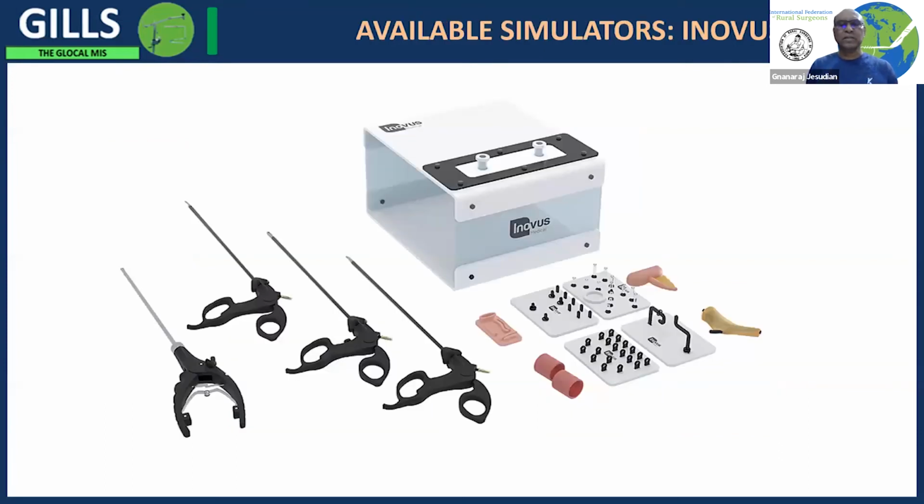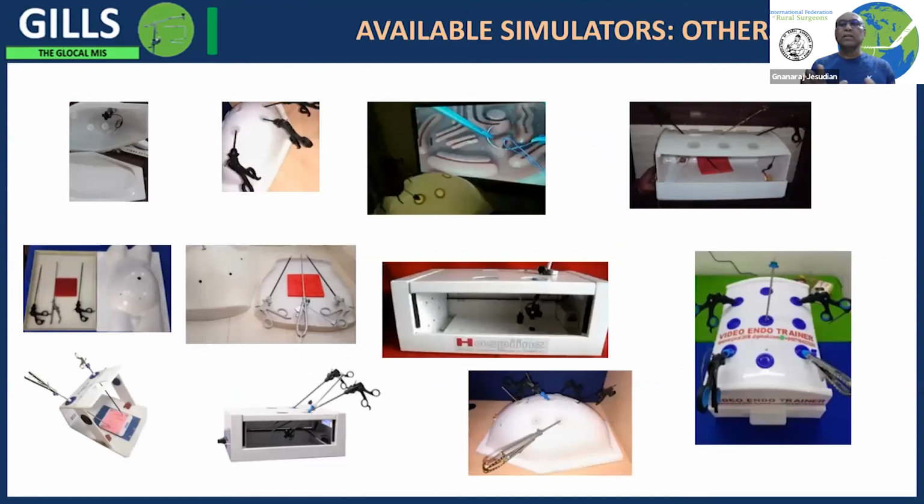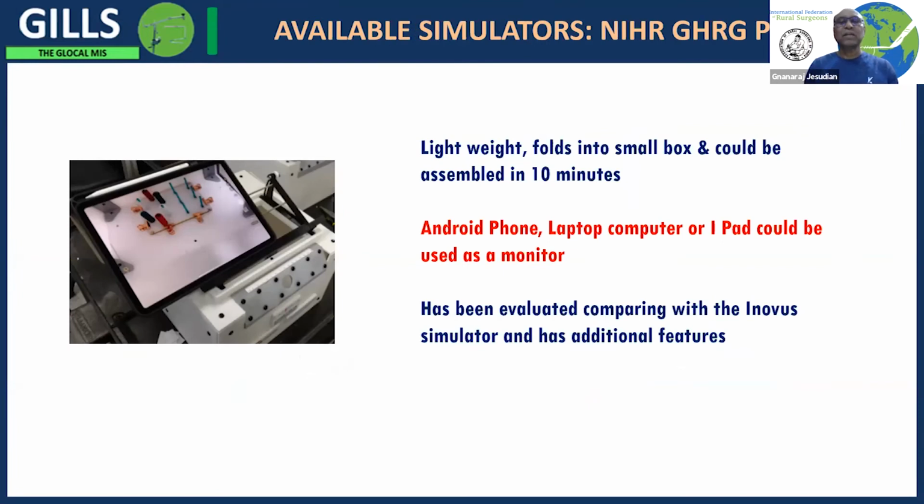This is the Innovis simulator, but as I expected, these conventional ones are quite expensive. But then there are many devices, boxes basically, which are available in the market, which can help you to practice. The University of Leeds project again devised a very low-cost device for practicing laparoscopic surgery, which is very lightweight, and it actually folds into a small box and could be assembled in 10 minutes.